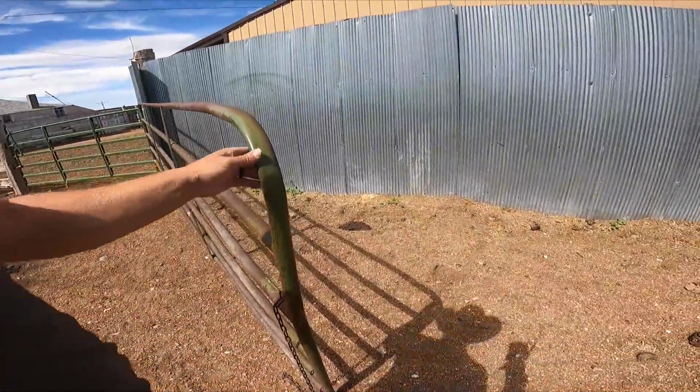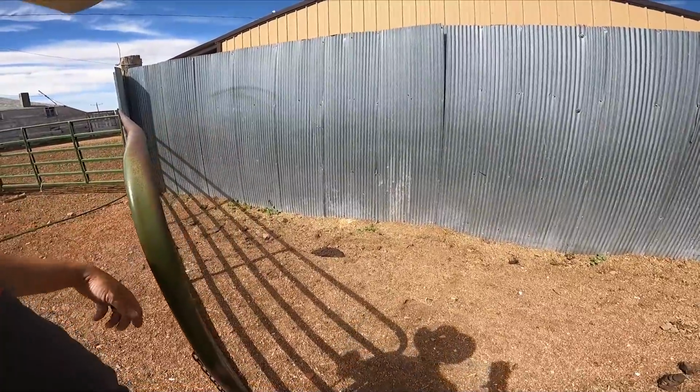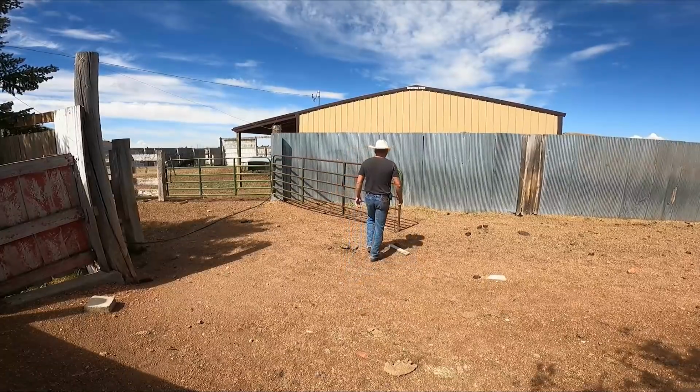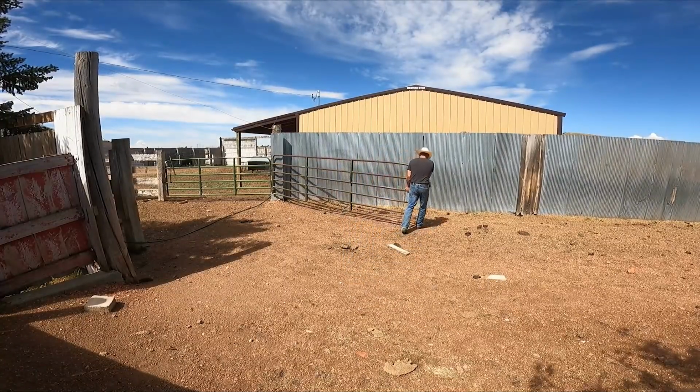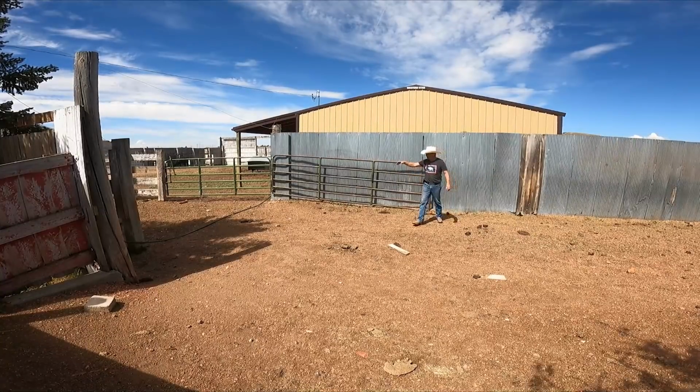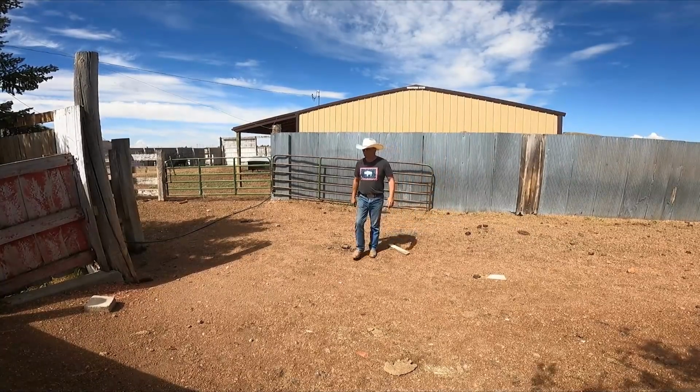This gate could actually cause a little bit of an issue just because we could get a bull back behind it. So I'm actually gonna open it all the way up against this fence. And then when the bulls come in here, we're able to lock them up.